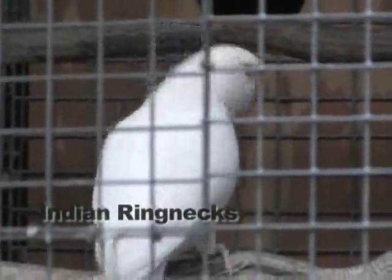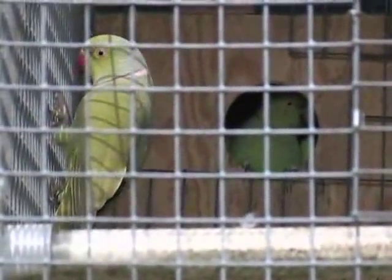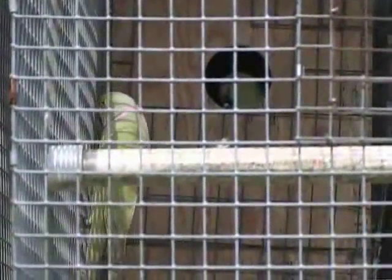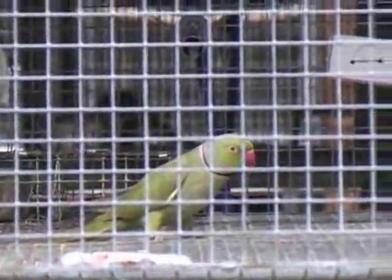Now these are Indian ringnecks. They come in all different colors, as you see: white, blue, yellow, gray. There's many various colors in these Indian ringnecks. And they breed early February, and they'll stop breeding at the end of May. They usually produce anywhere from 5 to 6 babies a clutch, sometimes more. And as you see, most of them are going in the box still, so they're still breeding as we speak in May.